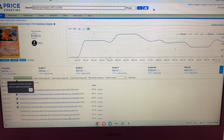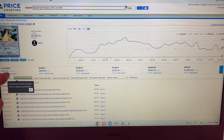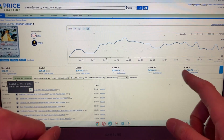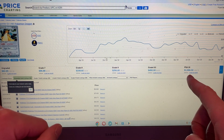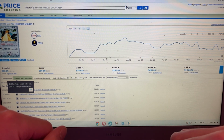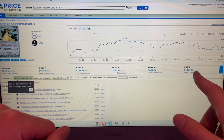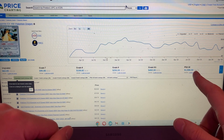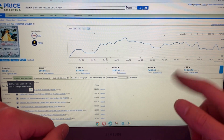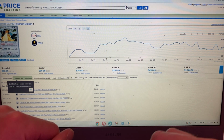At number 6, we have ourselves Dragonite EX. This Dragonite is currently going for $62.65 with a PSA 10 of over $1,000, and one sold already this month. Somebody bought it this month for $1,000. That's nuts. And why are you charging shipping at that point? Why would you? I wouldn't buy this because you have shipping on there. Just throw the shipping in the price and say free shipping at that point. Sheesh, what a cheap son of a gun.